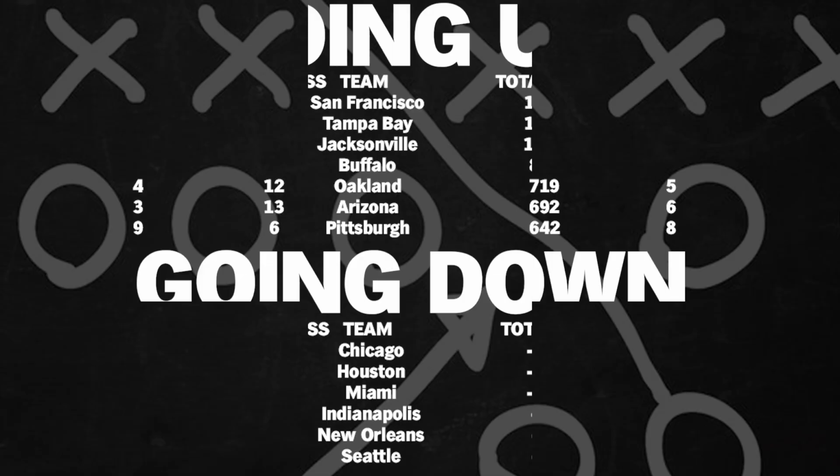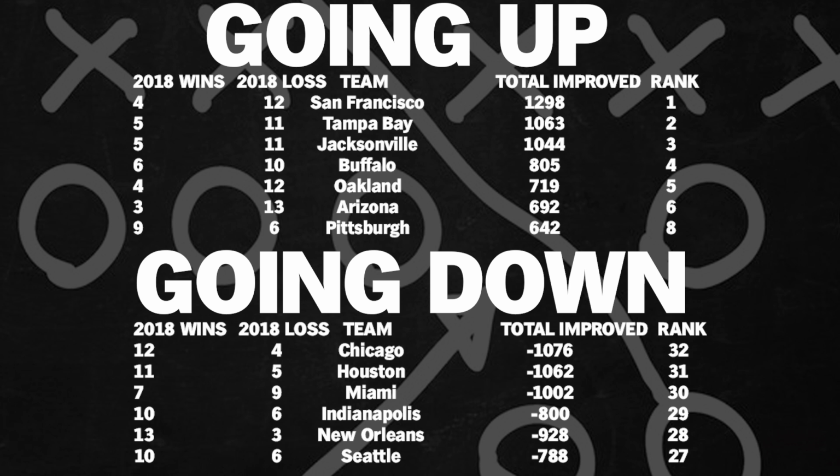So there is a glance. Let you focus in on the overall total improved chart for this year. There are the teams at the top, which are most likely to improve. The teams at the bottom are most likely to have a weaker record. And generally what happens is the teams at the top have pretty good spread records. The teams at the bottom struggle against the spread, especially early in the season. So we'll keep an eye on how that does this year.